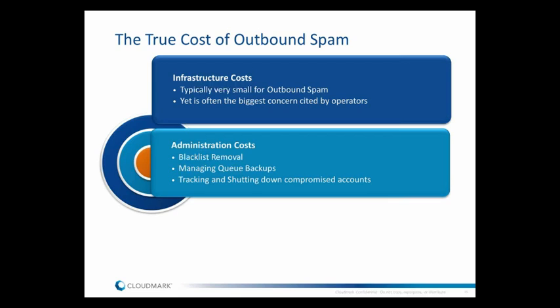The other impact is managing email infrastructure itself. If blacklisting or rate limiting or other problems with delivery are occurring, that means your email servers have to work harder. Their queues are going to back up. When you finally get removed from that blacklist, you may have 2 days of backlog mail, and now you have to deliver that mail, which often takes significant administration tasks just to be able to handle the delivery and clearing of that mail from your outbound queues.